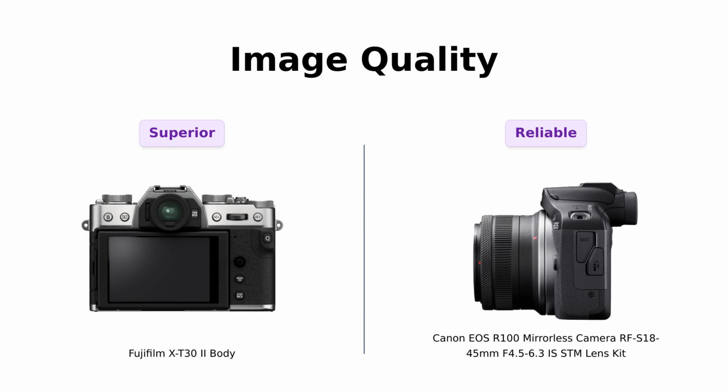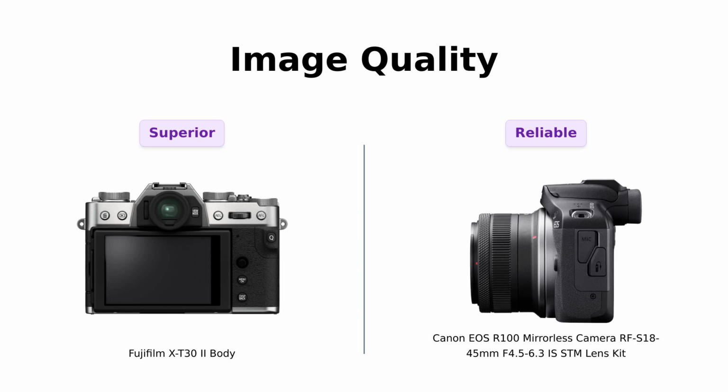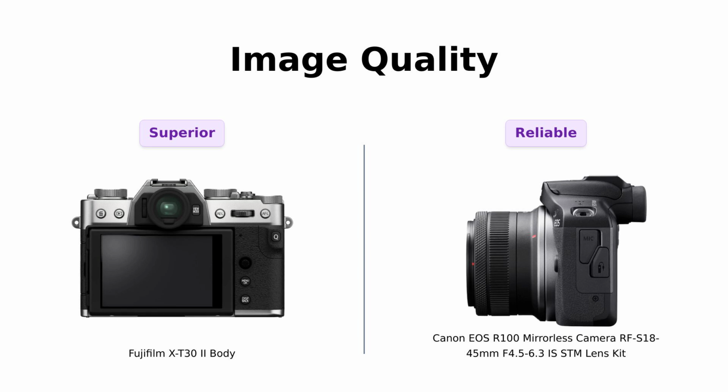Meanwhile, the Canon EOS R100 has a 24.1 megapixel sensor, praised for excellent picture quality, but noted to struggle in low light conditions. It's a reliable option for everyday use, but it might not impress at night. Overall, the X-T32 is celebrated for its superior image quality, while the R100 is seen as a solid, if less impressive, performer.